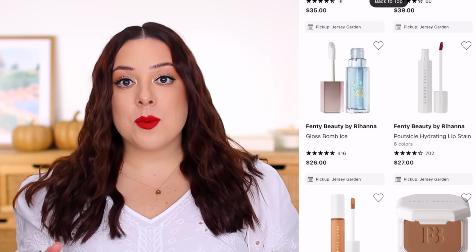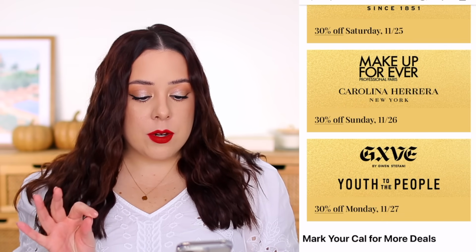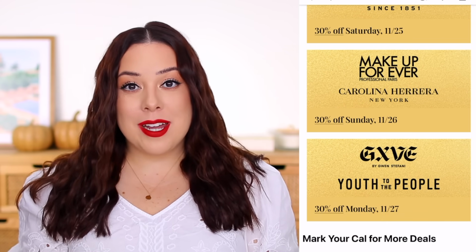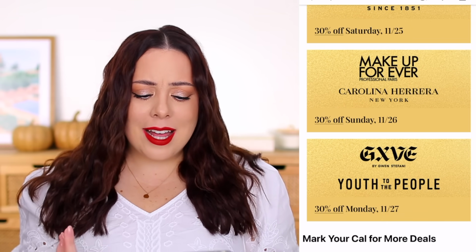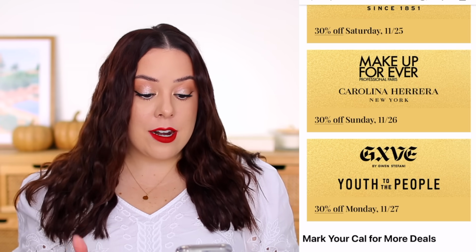Their skin tint is really nice. I love their gloss bombs. Fenty definitely makes some great options. Kiehl's and Makeup Forever are discounted over the weekend. Again, not cruelty-free brands, so I don't have any recommendations. Carolina Herrera, I don't think I've ever tried anything from them, but those brands are on sale Saturday and Sunday.